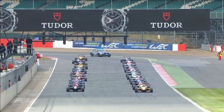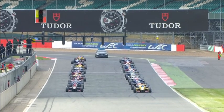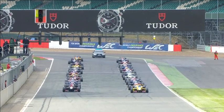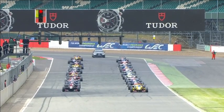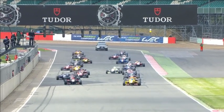The grid then is formed and we're almost ready to go with the first race of the season. The lights about to come on to red. The engine notes rise. Looking forward to the right-hander at Abbey. There goes the first red light. Tom Blomqvist, the pole position man to your right. The lights go out. The race gets underway.